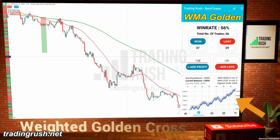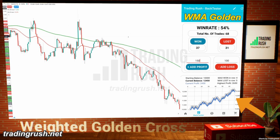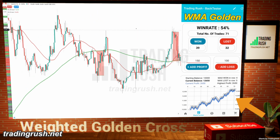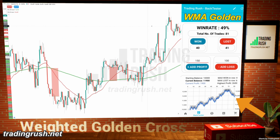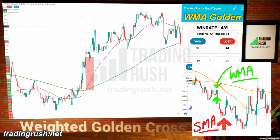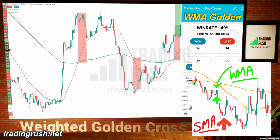But the problem is clearly visible in the slow-moving markets. As you already know, the price stays in a range most of the time. And when the trend is slow, the weighted moving average is like the Usain Bolt of moving averages, and the SMA is like a turtle. In the slow trending market, the WMA was so fast at reacting to the direction change that the entry signals it gave were actually profitable.